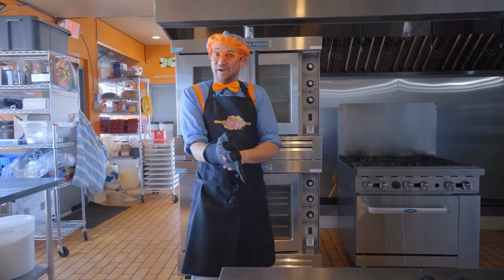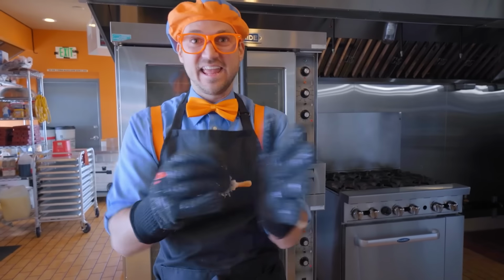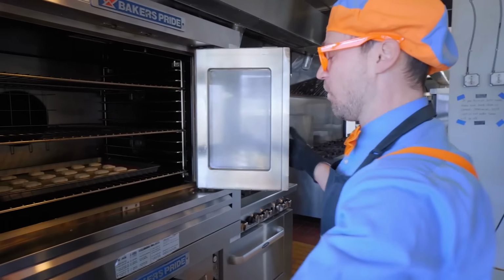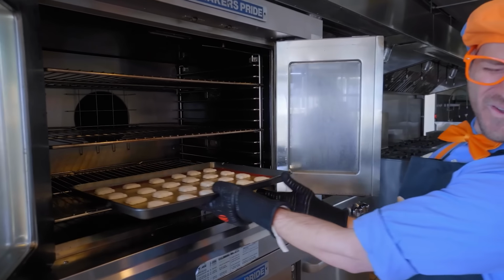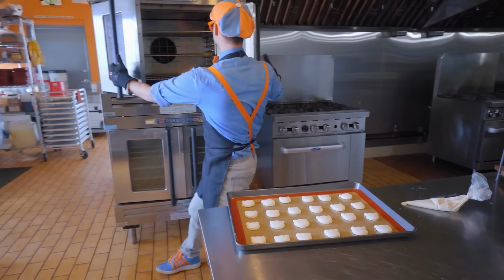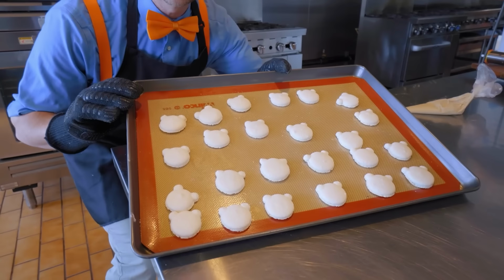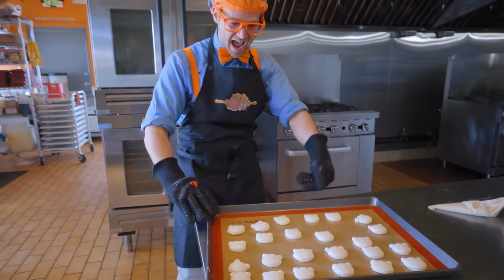Means that they're probably done. Yeah, let's open it up and then see the macarons. Whoa, that is hot. Whoa, and they look so yummy. Wow, check it out. Now it's time to decorate.